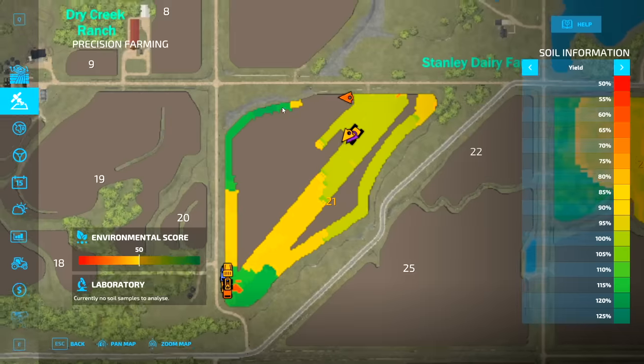We got yield. Some of the best parts are down here. It's like some higher organic matter soil. And then up here, some better organic matter soil. That's where we're really yielding good. So hopefully, once we get over here, we'll get some better yield. But right now, we're in that kind of 100% to 85% range for yield. Really, when we get over here, we get in the 125% range.